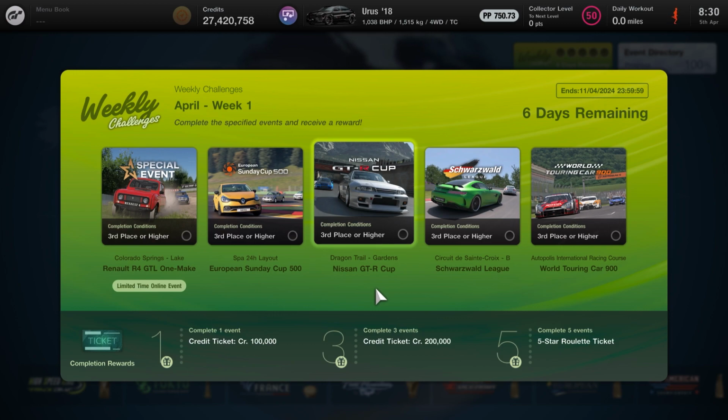As you can see, the first event is a brand new special event, once again featuring the Renault R4 GTL in a one make race. Once again, go for an off-road vibe this time, obviously for the Renault. As you can see, it's going to be a 2-lap race over at Colorado Springs Lake layout, which is basically the only layout in the game. You either have that reverse or in the standard format, I guess.